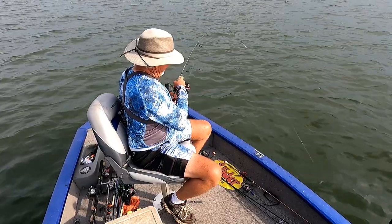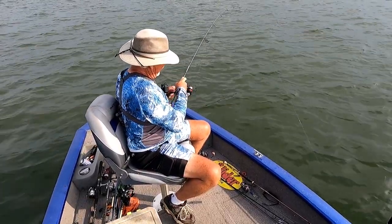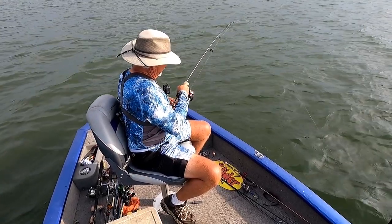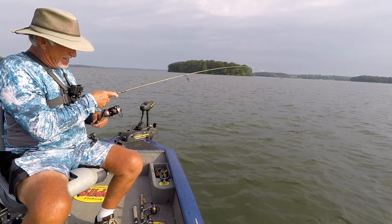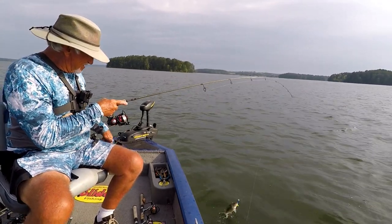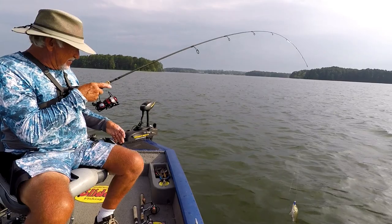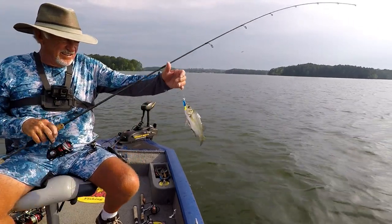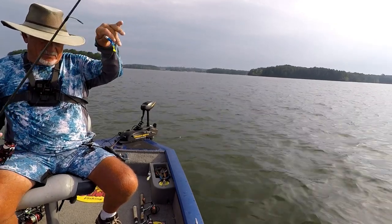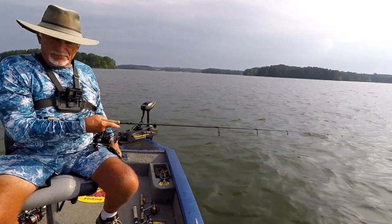There he is. Boy, he nailed it. He nailed it. Once you hook one, you want to come up pretty slow. Hopefully, he'll pull that jig around and you get one on the other. Not that time, I didn't. That's a little one. I'm not keeping all them little bitty fish. He big enough to eat now. Don't get me wrong, but I'm not keeping all of them. Let them grow. We're going to catch plenty.